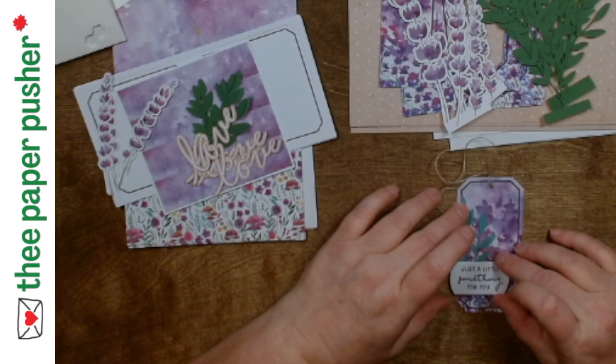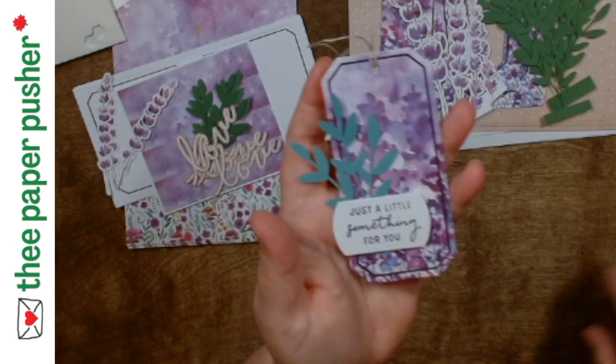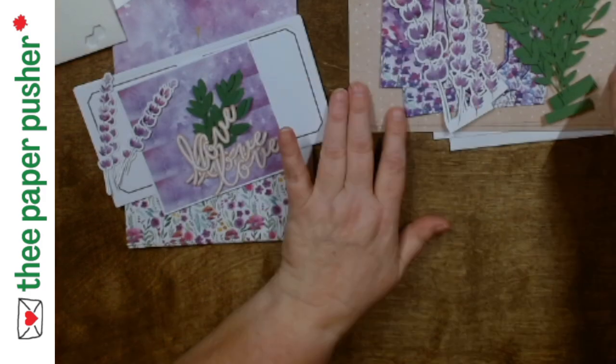How cute is that? So this is the beauty of the kits, right? You get to play, you get to have all these fun things. They're nice and quick and easy, and you don't have to think or plan anything. So we have one. I'm gonna whip one of these cards up.